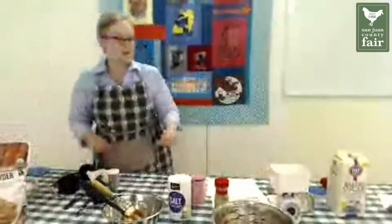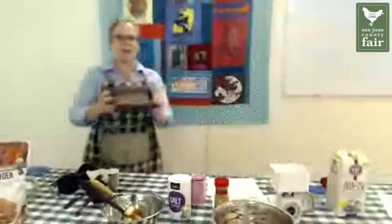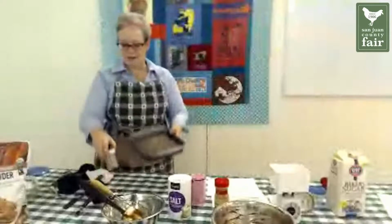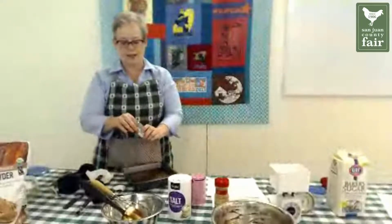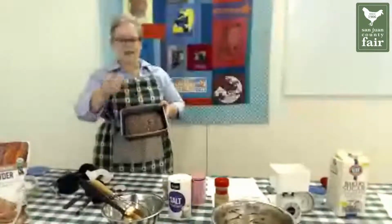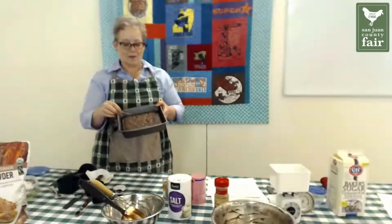Okay, so by the magic of already having one baked, we have a pan of brownies. So this is what it should look like when it comes out. You want to make sure you have some toothpicks to test your brownies or any kind of cakes that you do. And make sure that when you put the toothpick in, it comes out clean. You may not be able to see that, but I can tell you it came out clean.